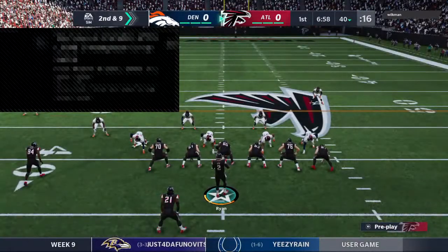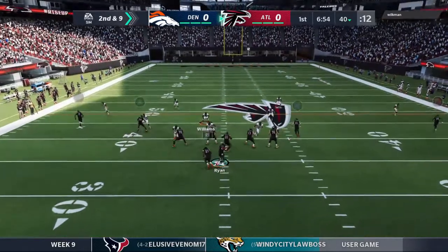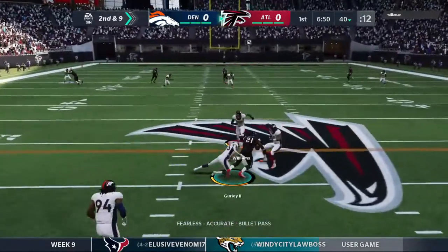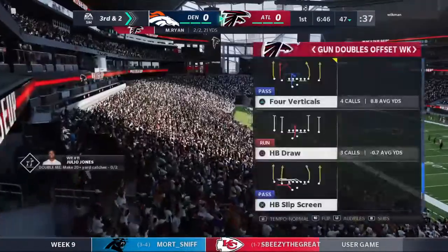The run only got a yard. Here's 2nd and 9. From the shotgun, Ryan dumps it off to Gurley, and they'll get to him after a gain of 7 to the 47.